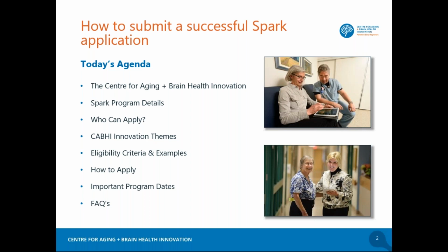Important program dates. So I mentioned July 5th is the date to get your applications in by, but there's a number of intermittent dates before the program launches October 1st. And so we're looking at projects getting started October 1st, but you can find out when you'll be notified if you're successful or not. And we'll go over all those program dates once at the beginning and then once again at the end. And then we'll have some time for some questions, and so some FAQs as well as some live questions that will be fielded and answered at the end of the presentation.